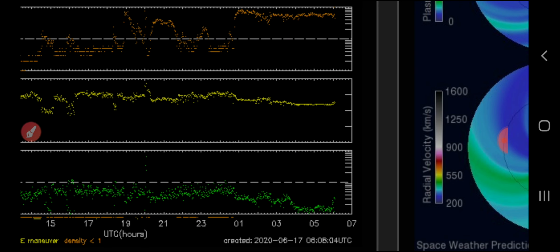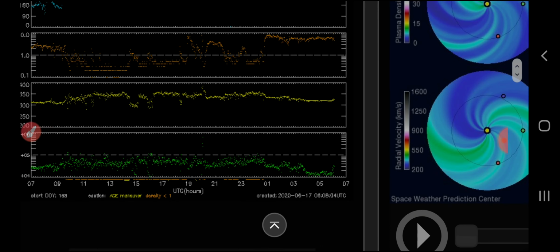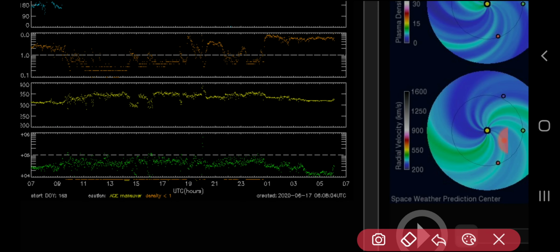Unless, now, hear me out on this one. It looks as though the ACE data is missing here. This graph is almost always full. Okay. So when we're seeing that, as time goes by, you'll see it kind of move over to the left, and then you'll start seeing data points again. That's probably because of that flare.